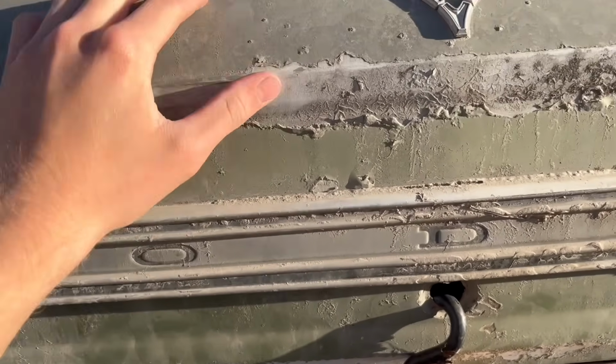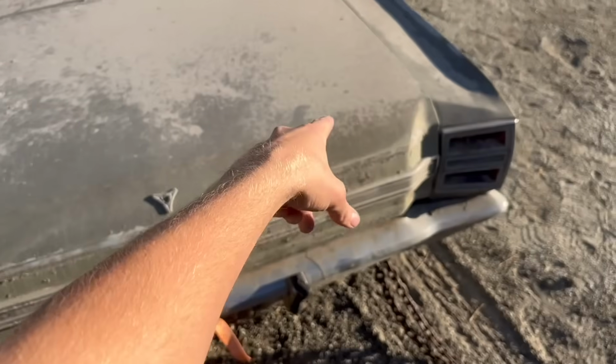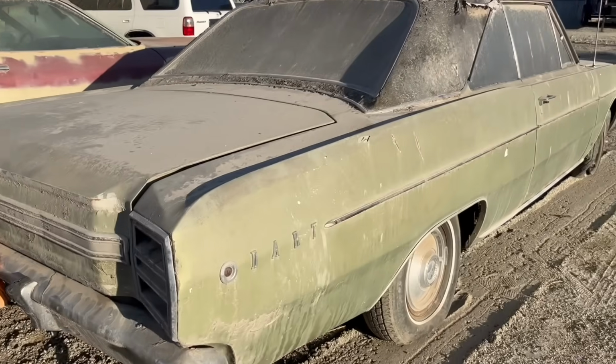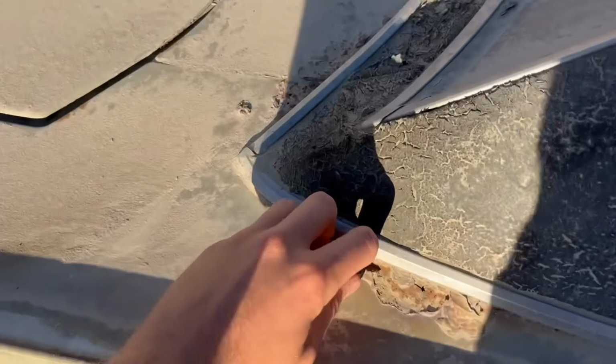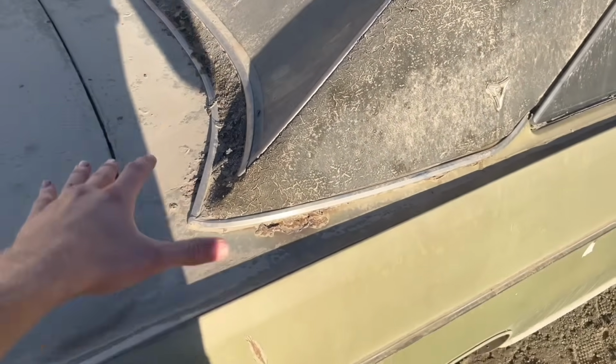It's full of books and stuff, but in the trunk, it's got the original mat in there. It even has the jack in it. So I wouldn't doubt the build sheets are in this too. It's got all the hubcaps on it. Cool green color, as you see. The rest really is just here and here. That's kind of it, which the Mopars usually have.